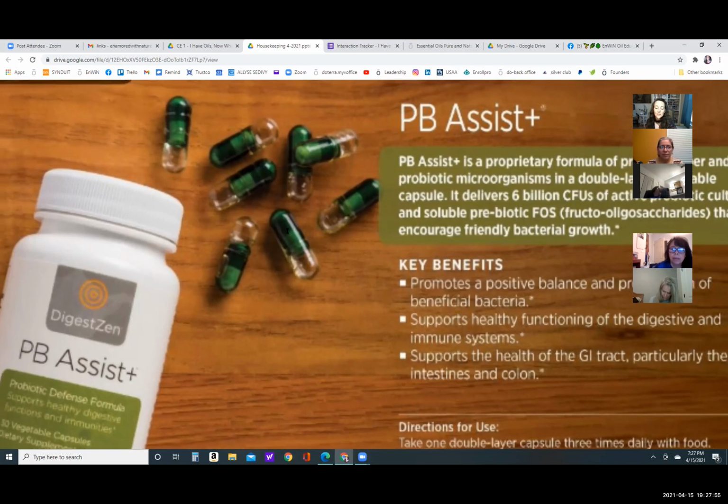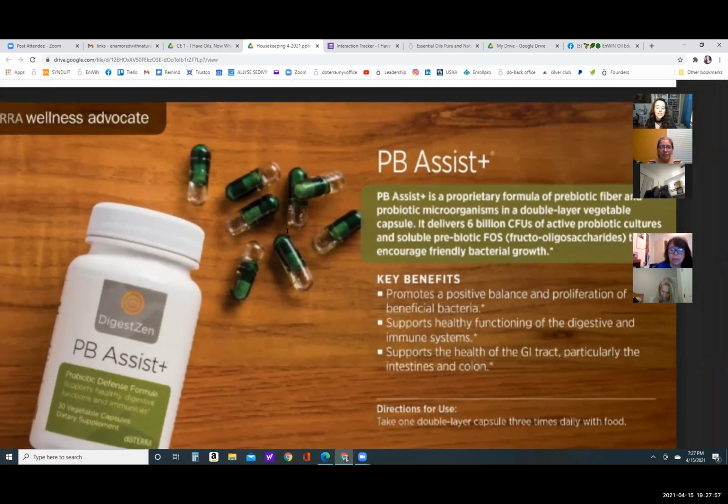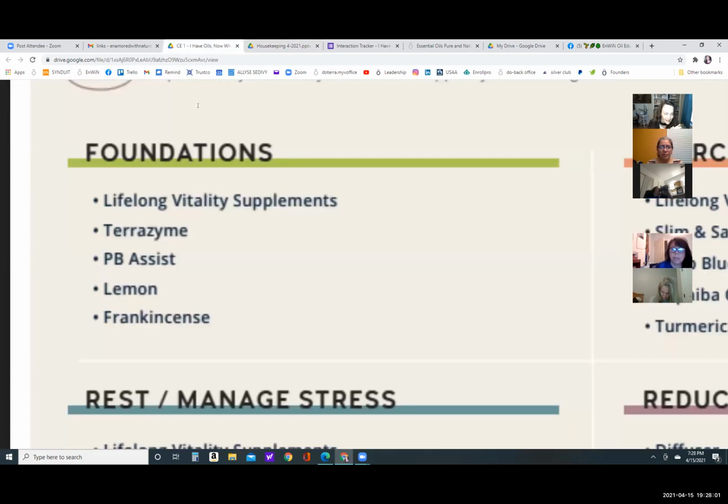So this is really a fantastic way to support your GI tract, particularly the intestines and the colon. This is another foundational thing about just general wellness. A lot of times people don't realize how much probiotics will make a big difference. Okay, lemon, specifically lemon essential oil in your water is a great one.